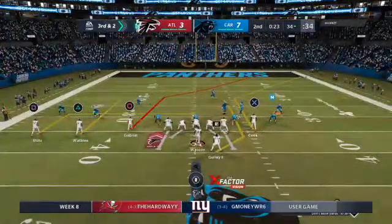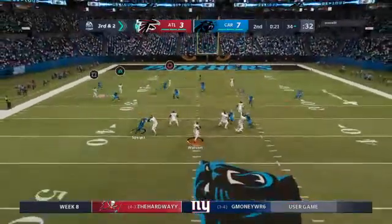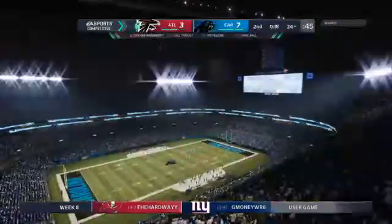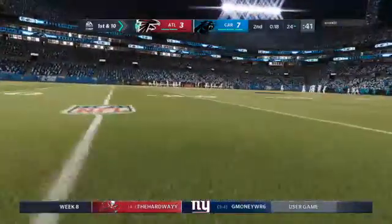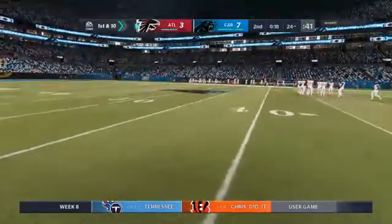After the incompletion, here now, 3rd and 2. From the gun, Watson. And he gets the first down here as he's taken down at the 24. Now the Falcons are going to use one of their timeouts as the clock will stop with 18 seconds to go in the first half.